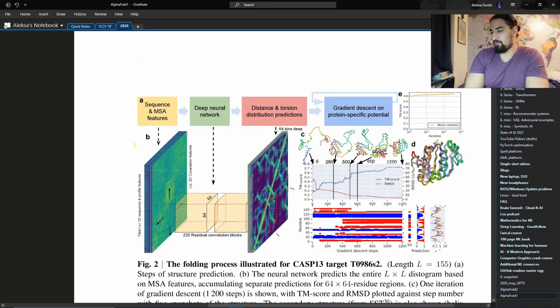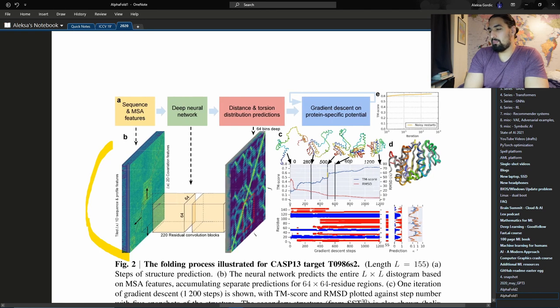We can see some neural network here, and that's actually a ResNet with dilated convolutions. Before I get into those details, there are pretty much 3 parts of this pipeline. The first is preparing the features we'll need in order to predict the structure. The second part is the distance and torsion angle predictions, and I'll tell you what those are in a minute. Then we have the gradient descent, or nonlinear optimization, part of the pipeline.